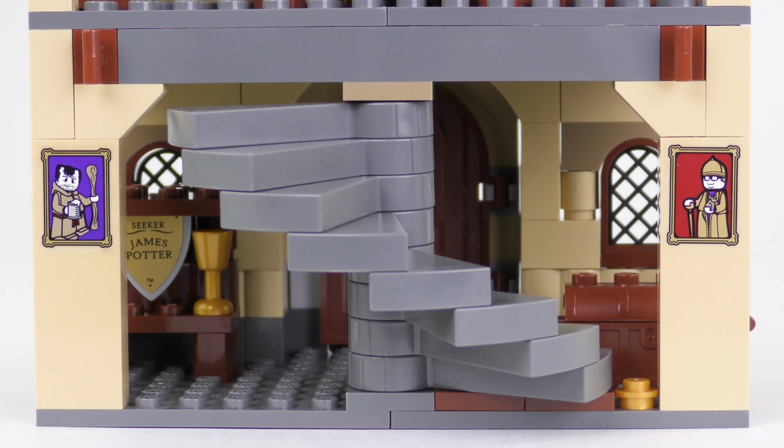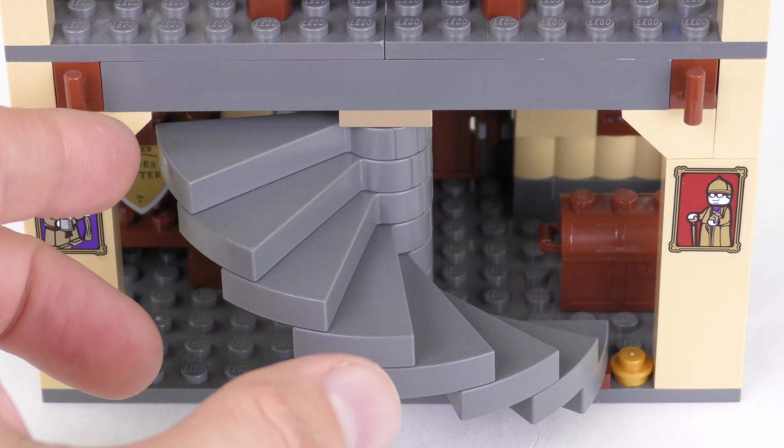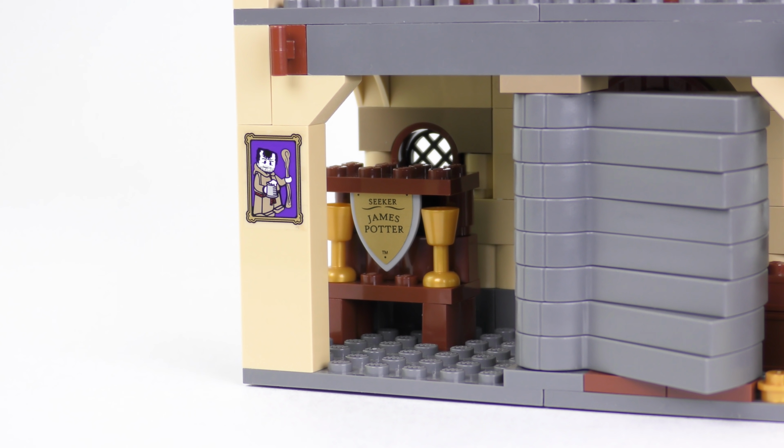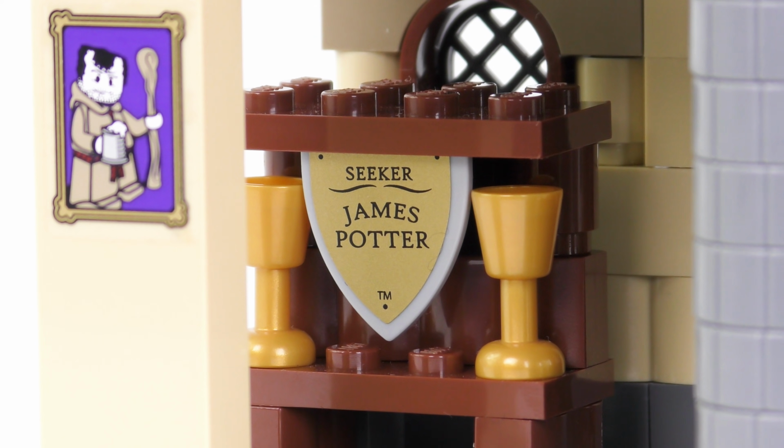The entrance hall is pretty much overwhelmed by this large spiral staircase. Like many of the staircases at Hogwarts, this can actually be folded away. It makes it that little bit easier to peer inside, and we're rewarded with a shield that was awarded to Seeker James Potter. James was of course Harry's dad until Voldemort came along, and it's good to see that J.K. Rowling saw fit to trademark his name.